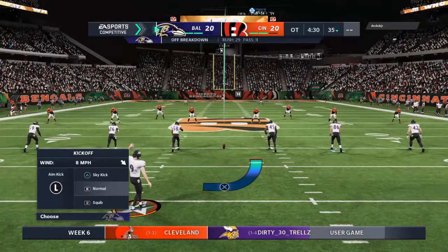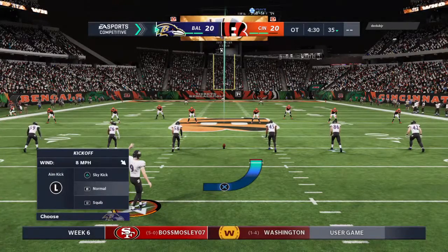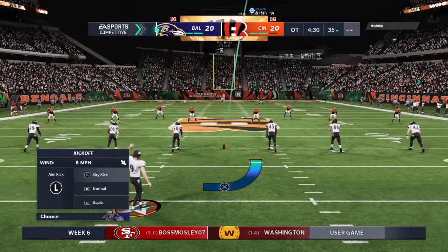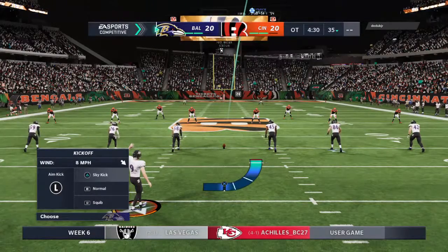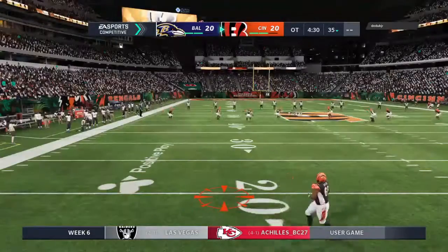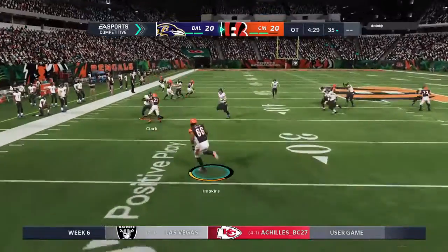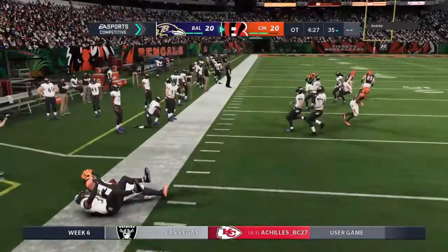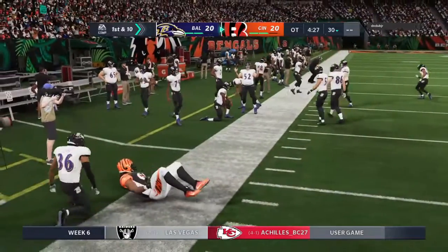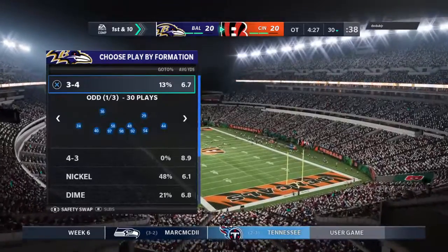Justin Tucker to kick off for Baltimore. So we're right back where we started, all even as the kick's away. Very short kick taken right at the 20. And he'll get to the 30-yard line before going out of bounds. At their own 30-yard line.